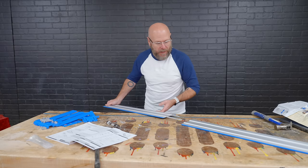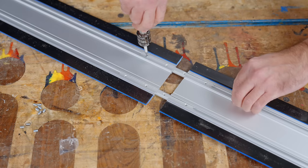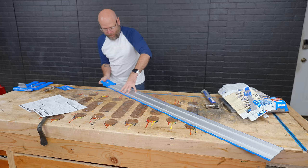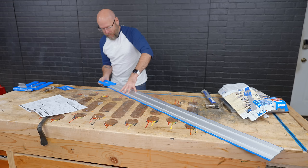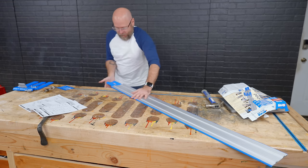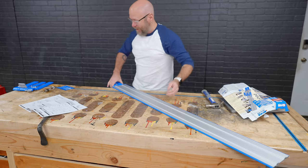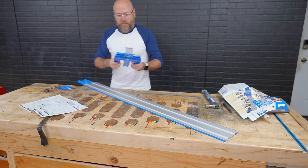It comes with two tracks that you can combine into one, and you can see that lines up like that. It has the starting guide, which goes back here, which my Festool track does not have. This is kind of neat, it gives your saw something to rest and start on before entering the track. It just gives you more cutting length. So that's kind of neat. And then we've got to figure out how to get our saw into this.